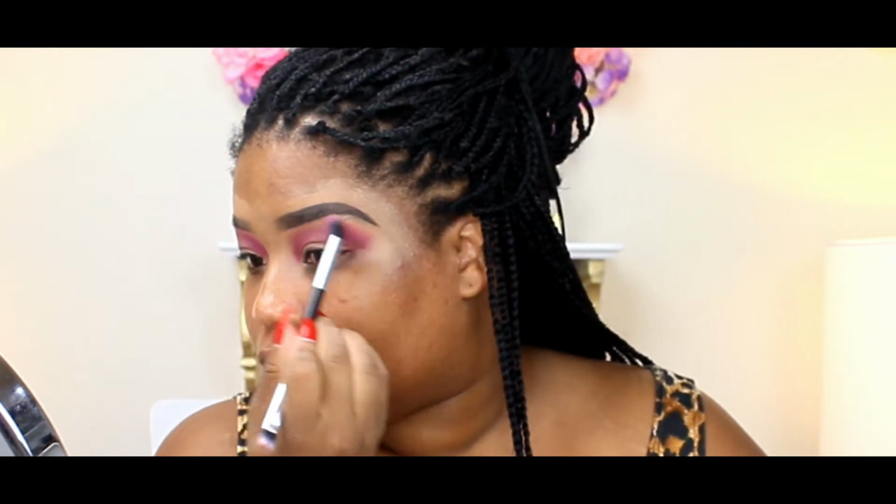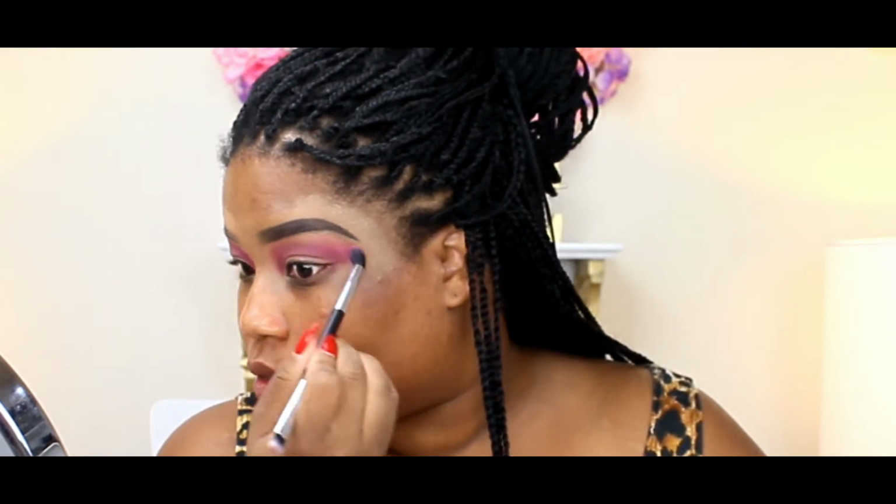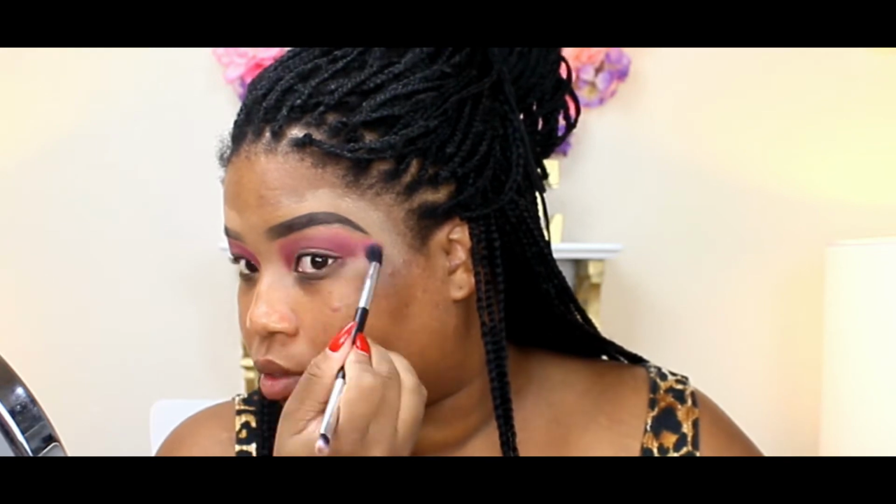Now I'm going to take this soft pink color and I'm going to go above that burgundy, and I'm going to kind of use that to blend it out. Make sure you use a clean blending brush, because you don't want to mix the colors and it'll get kind of funky on you. You want to blend out the edges real soft and slow.